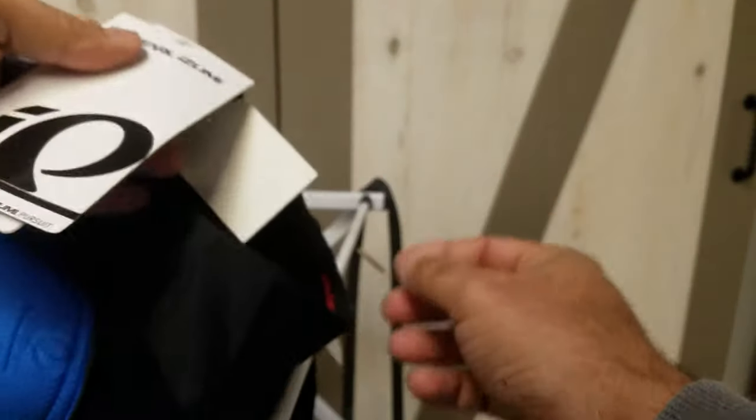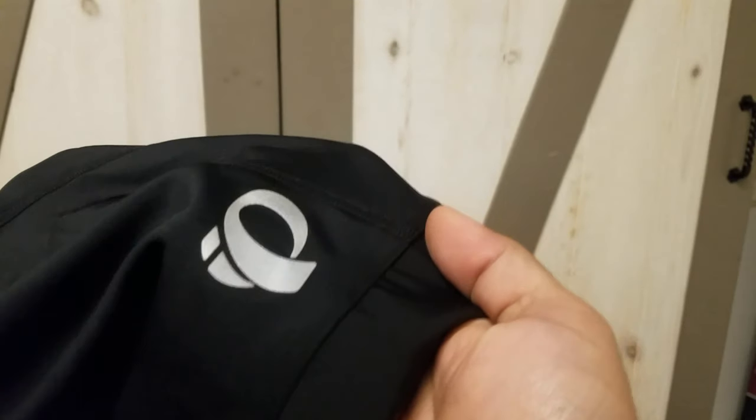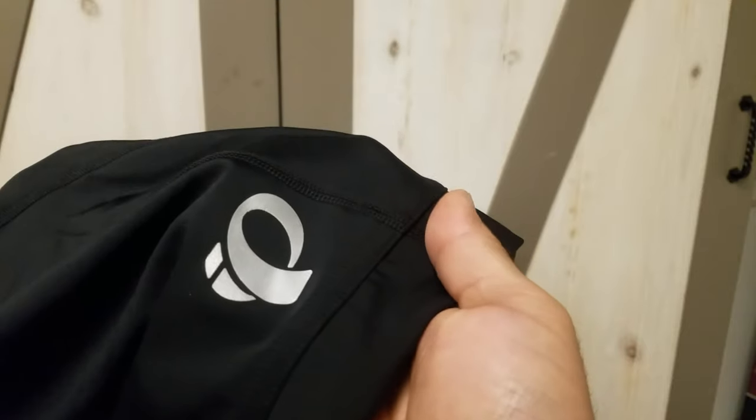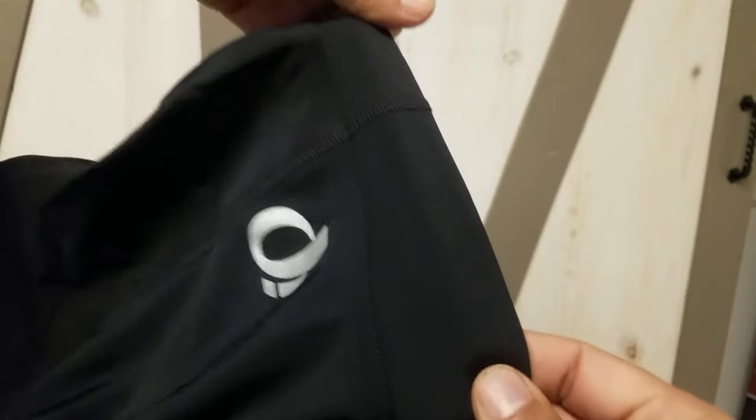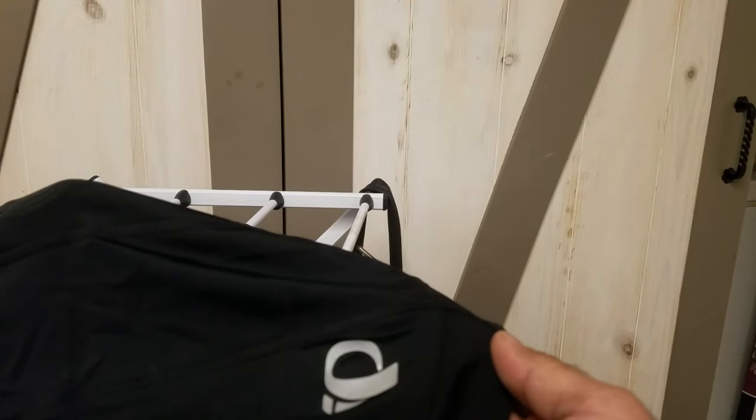And my waist is around 31, and it's a little snug, but it works. It's got a nice reflective P on it. There's a little room to grow in the leg here, and a little room to shrink in the waist, so medium for me is perfect. I'm at 160 pounds. Thoughts?